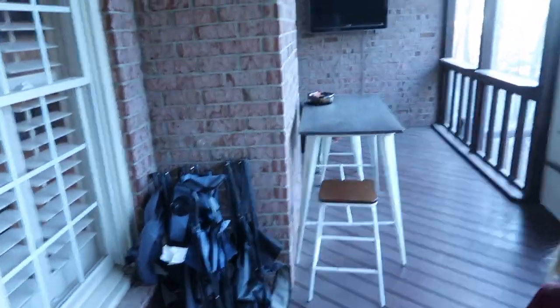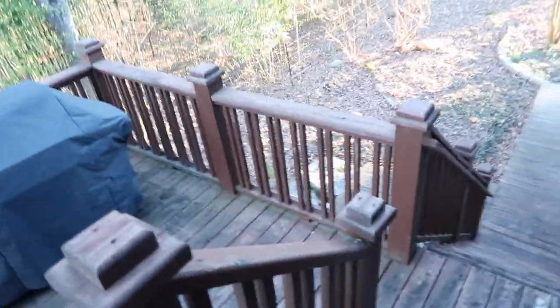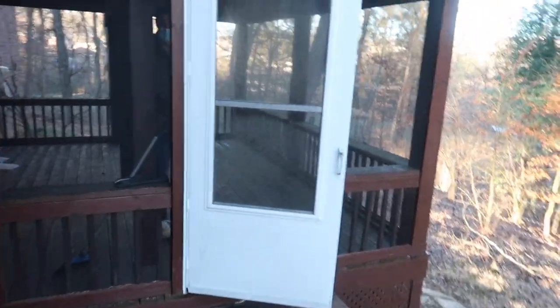Oh, this is so nice. I love this screen porch. So pretty. Oh, look. I got you, girl. All right, I like this. Oh, yes. Oh my gosh, there's another screened-in one. This is awesome. My good Layla, this is crazy.